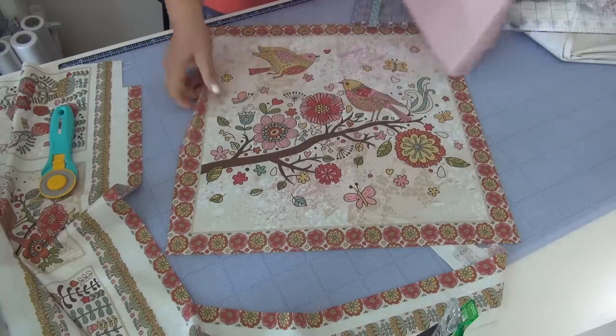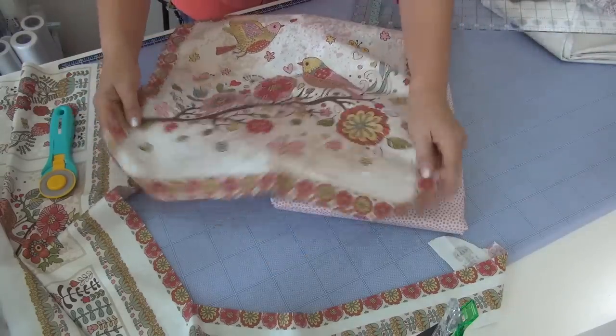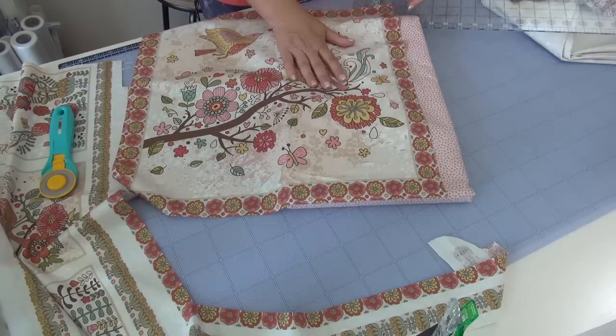Okay, from here, the little rim will go around. So I will be cutting the strips and I will sew those on so that I'll have a little frame all the way around the bird panel.